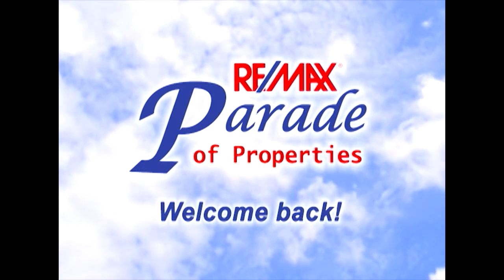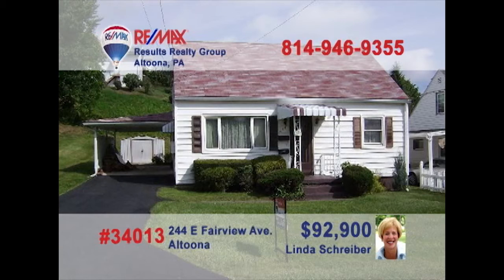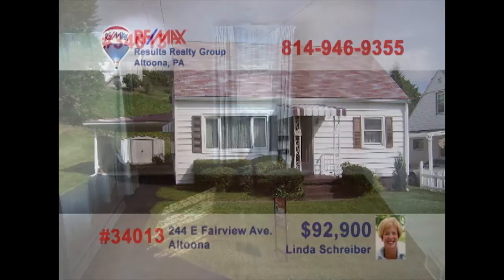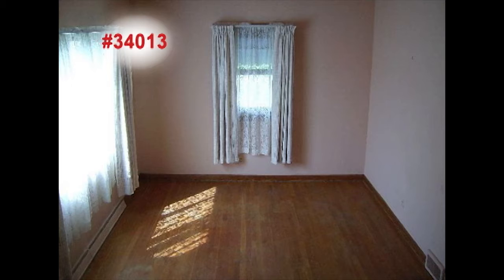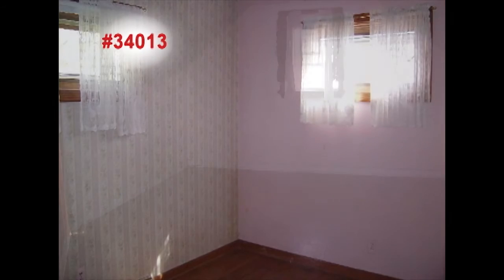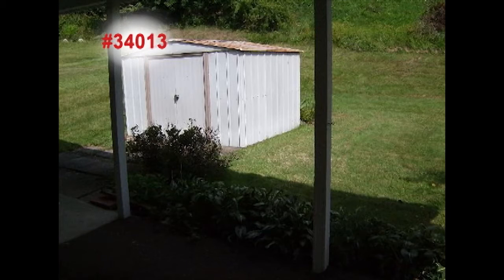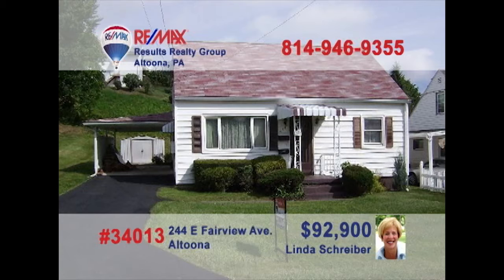Welcome back to the RE/MAX Parade of Properties. Linda Schreiber, a RE/MAX Hall of Famer with 23 years of experience, presents this sweet starter home in Altoona. Bright windows and hardwood floors make for a warm welcome in the living room. Form meets function in this roomy eat-in kitchen with appliances. The home's 4 bedrooms offers a good night's rest for the family, and the double lot provides plenty of outdoor space for gardening and recreation. Schedule an exclusive tour with Linda right away.